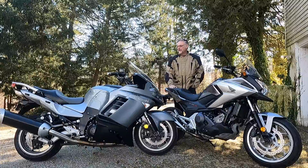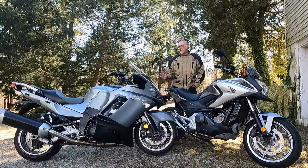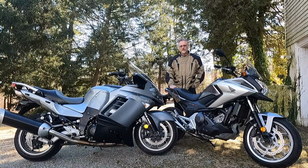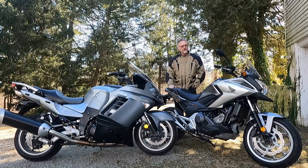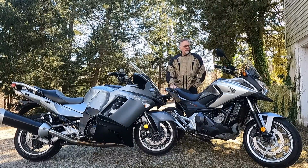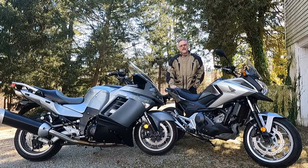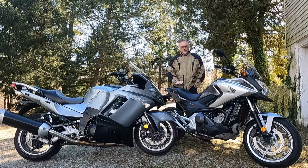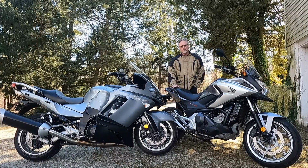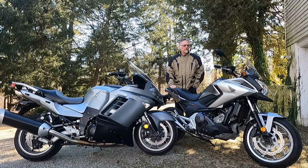Today, I have a very interesting comparison for you. I've got a 2008 Kawasaki Concours 1400, and this is really a heavy-duty, big-bore sport tourer. And I also have Honda's 2016 NC700X DCT ABS model. This is a middleweight adventure bike, and by definition it's meant to do most types of riding pretty well.